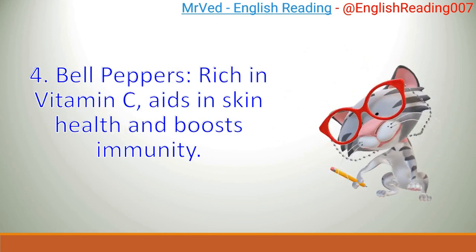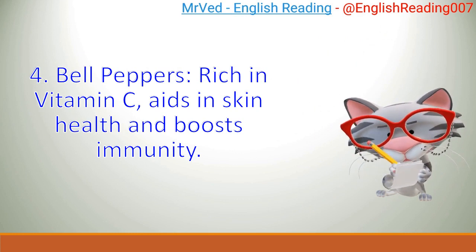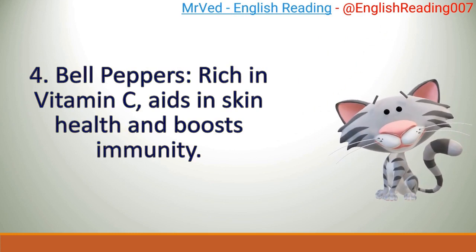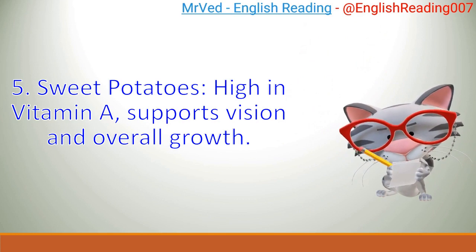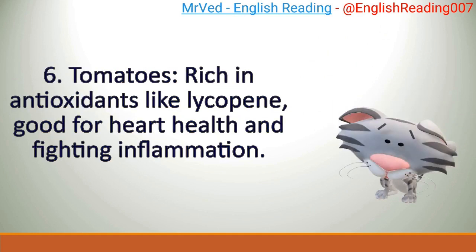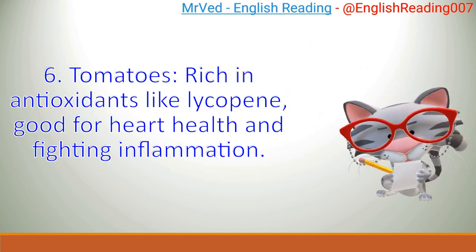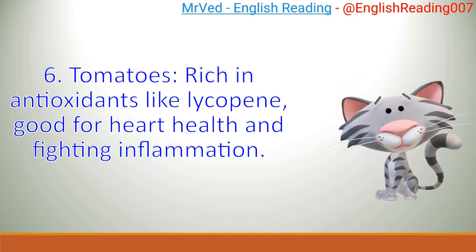4. Bell peppers. Rich in vitamin C, aids in skin health and boosts immunity. 5. Sweet potatoes. High in vitamin A, supports vision and overall growth. 6. Tomatoes. Rich in antioxidants like lycopene, good for heart health and fighting inflammation.